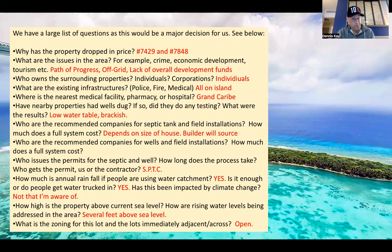What is the zoning like for this lot and the lots in the immediate area? All right, so again, most subdivisions on Ambergris Caye are open zoning. So you can have commercial, you can have residential, you can have a combination of the two. Normally, Belize likes to see an integrated community. So neighborhoods where you have homes, you have some rentals, you have some grocery stores in there, you have some little restaurants, cafes in there. So that's how these neighborhoods generally develop.